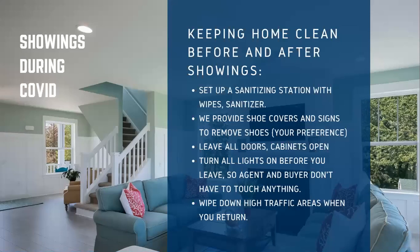Now let's talk about showings during this time. We do suggest that if you are living in your home and it's occupied, you want to set up a sanitizing station at the door. Something simple with hand sanitizer, wipes, or gloves. We like to provide shoe covers, and we also have signs for some people that prefer to remove shoes before entering.